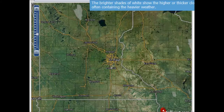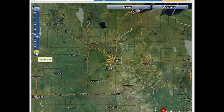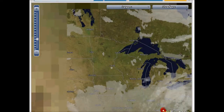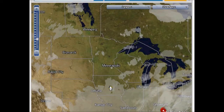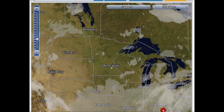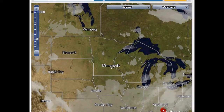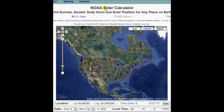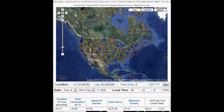Take a quick look at the clouds. Pretty clear skies. Zoom it out. Looks like we're going to have a clear day. So let's connect up the Watts Up and do some testing on the solar tracker today. Okay, going over to the NOAA solar calculator here.